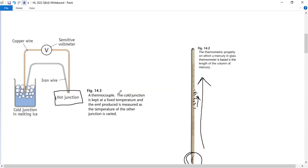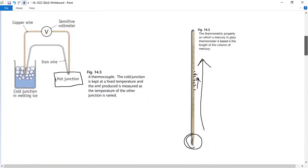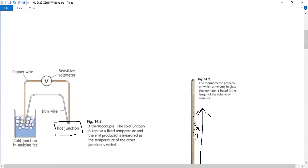So the cold junction is kept at a fixed temperature. EMF, or voltage, is produced and it's measured as the temperature of the other junction varies. The difference between the hot and the cold gives you a voltage, and that's going to tell you the change in temperature as well. So that one's a bit more complicated than the mercury thermometer, where the liquid just expands because it gets warmer, and we have little graduations on the side of our thermometer telling us how much it's expanded, and we relate that to how much warmer it is now.